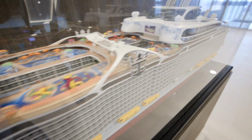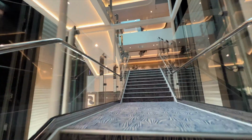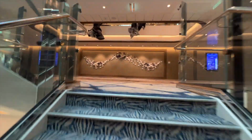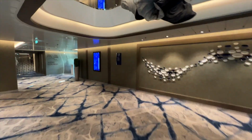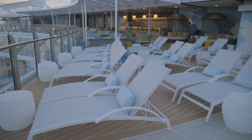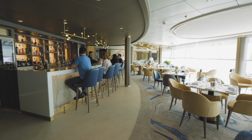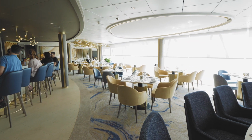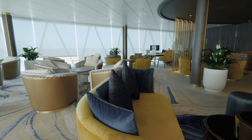So I am currently towards the back of the ship on deck 16, looking at this ship model. Towards the back here, decks 17 and 18 are reserved for suite guests. So there's suites up at the top, and then on decks 18 and 17 there's a suite patio and lounge. There's also a specialty restaurant for suite guests in this area of the ship as well. Being that I am not a suite guest, I'm not going to take you up there, but the 17th and 18th decks towards the rear of the ship are for suite guests.